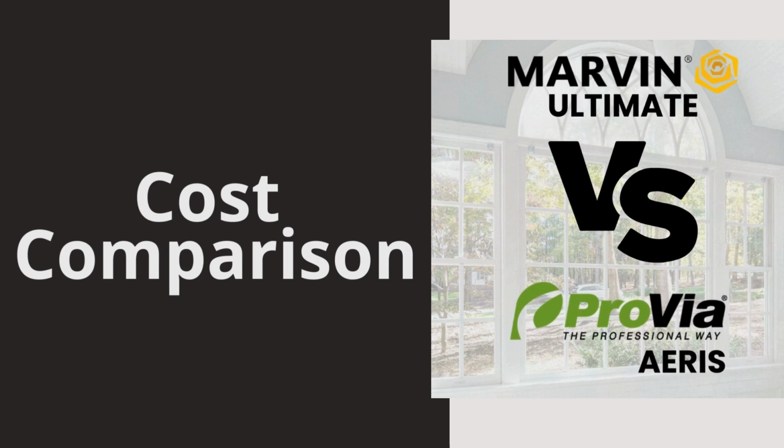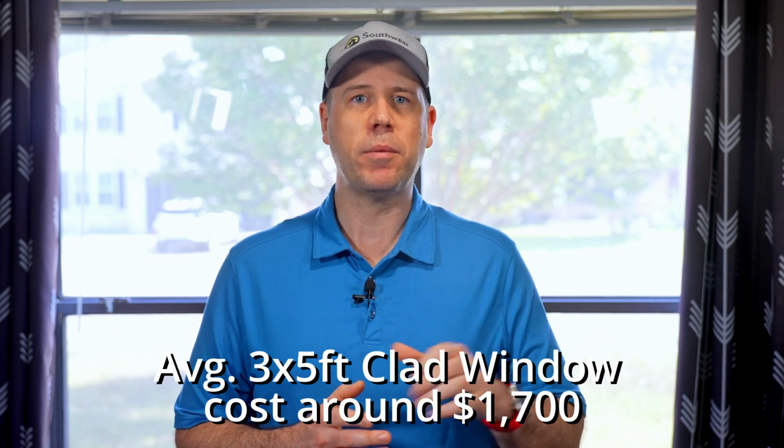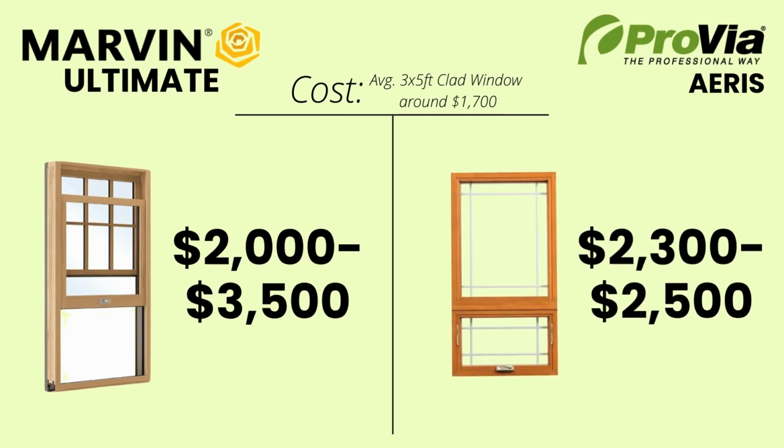First off, as always, let's talk about cost. On average, high-quality clad windows cost around $1,700 installed for a standard 3x5 window. In comparison, Marvin Ultimate windows range from $2,000 to $3,500, while ProVia Aeris windows cost between $2,300 and $2,500. While both are premium options, customizations can affect the final price. Keep in mind that the more unique designs and features will increase your project cost.